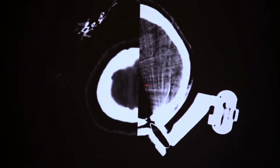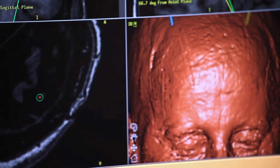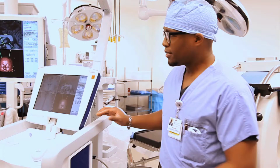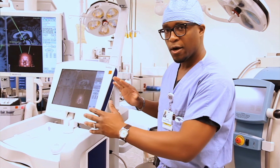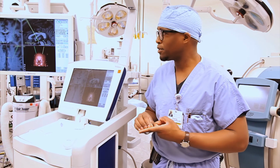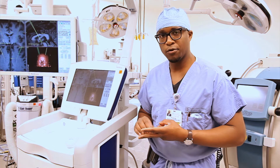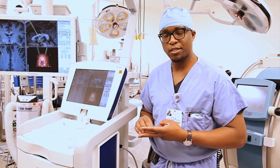In order to know exactly where we place our electrodes, we also use the stealth neuronavigation equipment from Medtronic, and this allows us to plan our imaging, plan our trajectory to our target nuclei within the brain, and to verify that when we've placed our electrodes, that we are exactly on target.